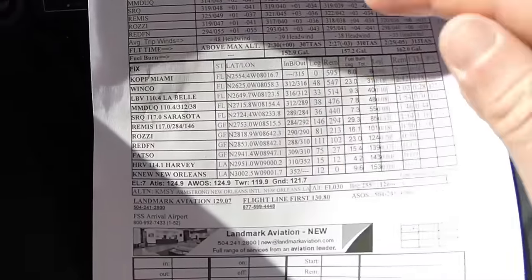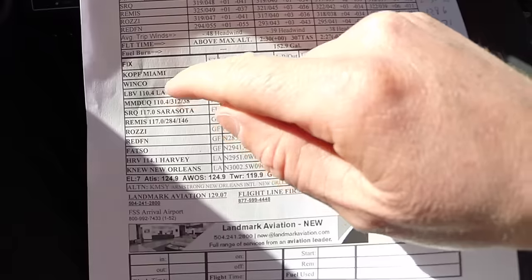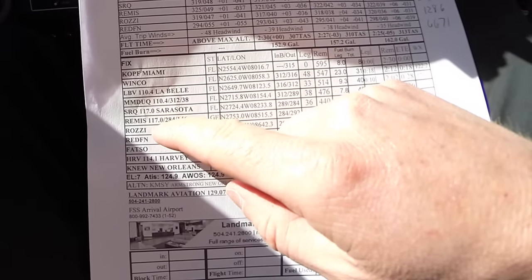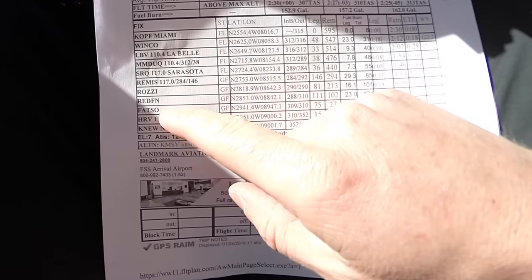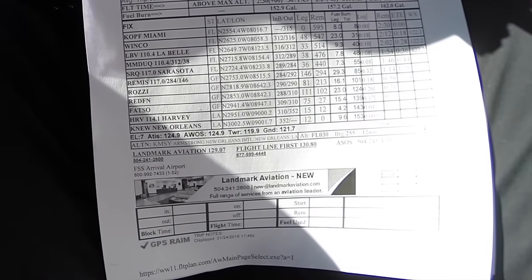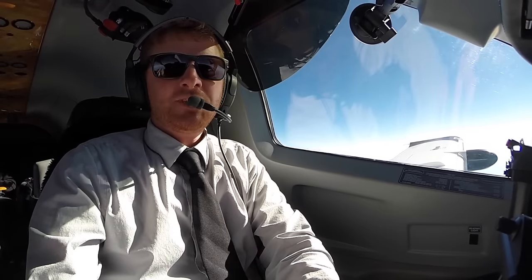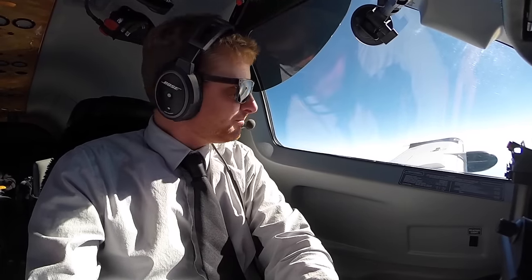Our route today, we departed Miami Opa-locka. We had the Winco transition, we went LaBelle, a couple fixes there over Sarasota, and then out here on the Q100, we got Remus, intersection Rossi, Redfin, Fatso, and Harvey. We're going to go into Lakefront, just on the north side of the city of New Orleans. It's kind of interesting, the different intersections they come up with. Fatso, I wonder who thought of that one, huh?